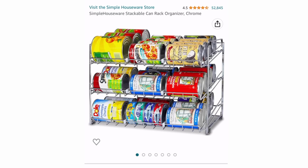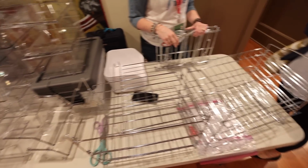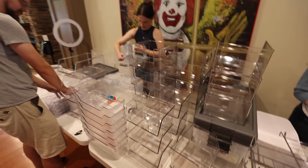I also love these can rack organizers. They triple your space in your pantry. And how much are they? Less than $25. These 3 items are game changers. What else is a game changer?